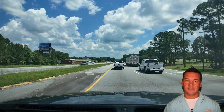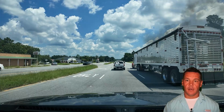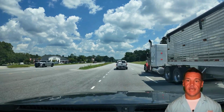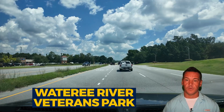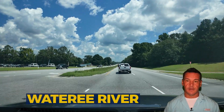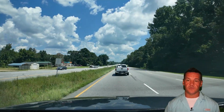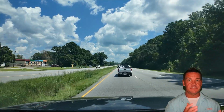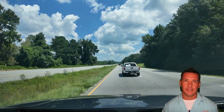On the right here is going to be the Invista chemical plant. So obviously one of the jobs and manufacturers in the area. On the left is going to be the Wateree Veterans Memorial Park. We will be coming up to a bridge over here where we're going to cross over the Wateree River. And we're going to talk about Lake Wateree in just a little bit after we drive through Camden, because there is obviously Lake Wateree not too far from where we are. And we'll talk about that a little bit later on.